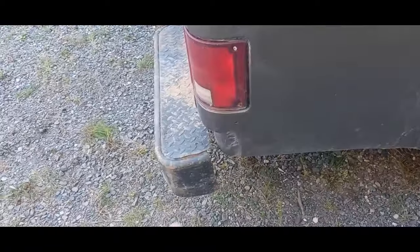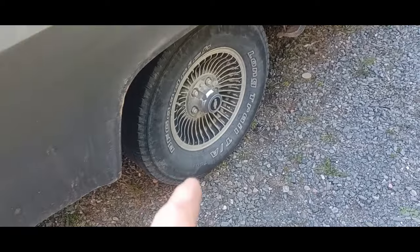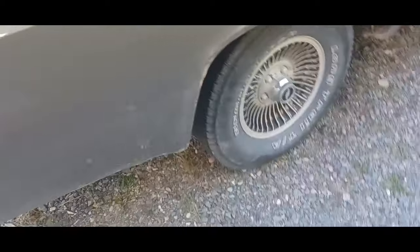I have a chrome rear bumper for it and a bunch of taillight lenses and stuff like that. I do have rally rims, but I think I'll keep these and just spruce them up. And again, gravel guard a foot up, and the rust is starting to come through. There are some dings and dents here and there, and it's a little wonky and wavy.